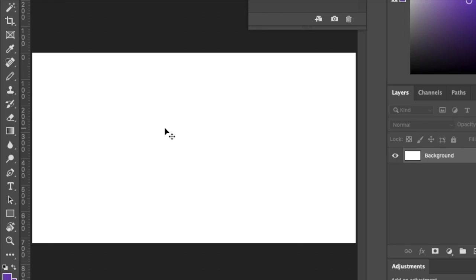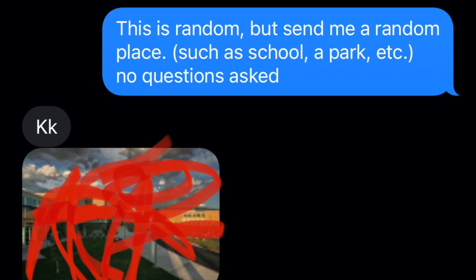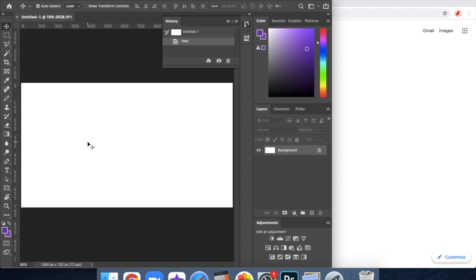Then I asked my friend for a place like a school or a park, things like that, right? And he said a school. So we are going to be doing a school in Denver, Colorado.